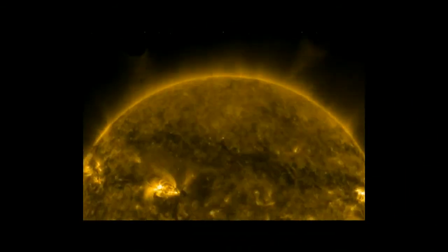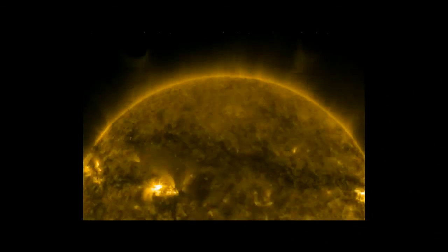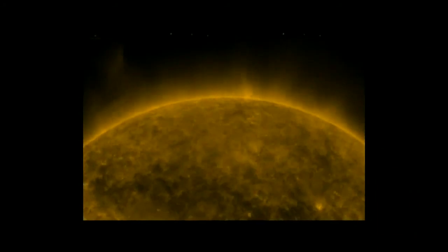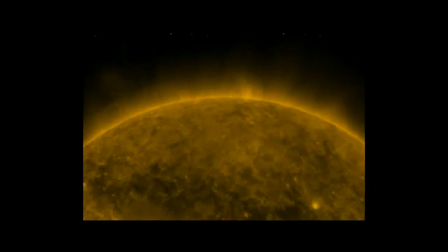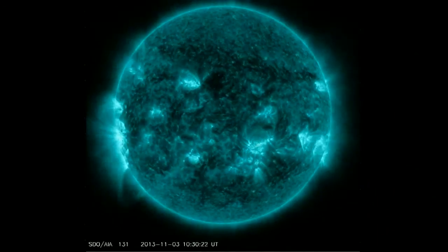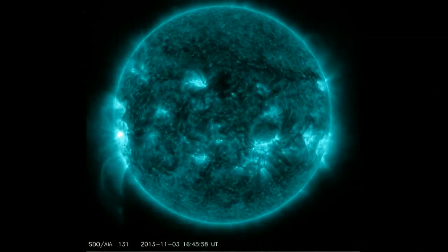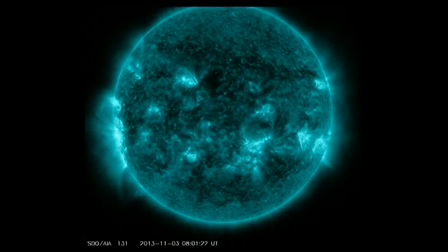The SDO is one of the best satellites that I've ever seen for this type of imaging. Pull it up closer. You may have to look at it in HD to see those spirals. And a lot of energy. This is also SDO from a different camera. You can see that X flare on the right. And again, look on the left, that's what's coming.